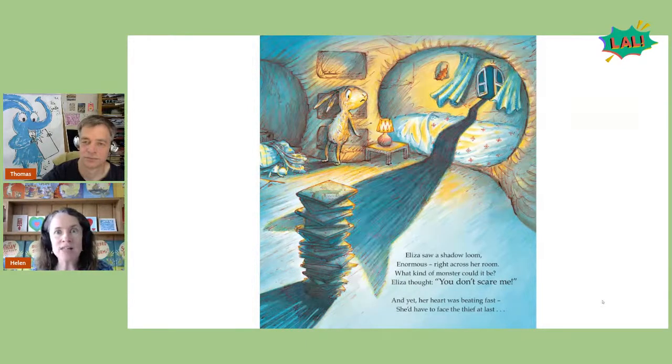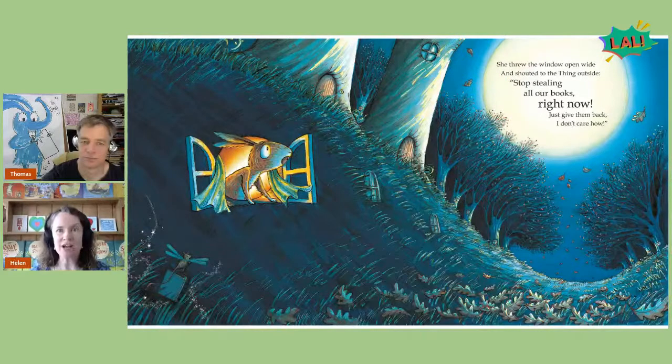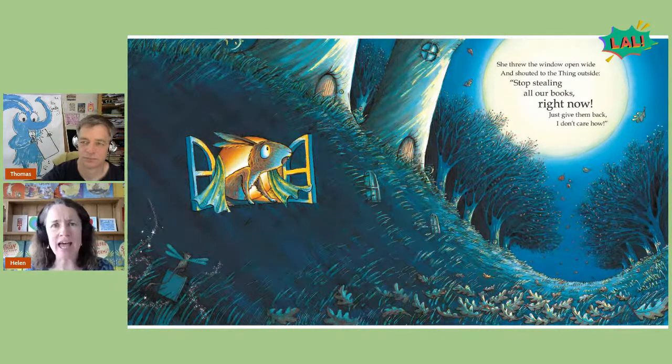What kind of monster could it be? Eliza thought, "You don't scare me." And yet her heart was beating fast. She'd have to face the thief at last. She threw the window open wide and shouted to the thing outside, "Stop stealing all our books right now. Just give them back. I don't care how."